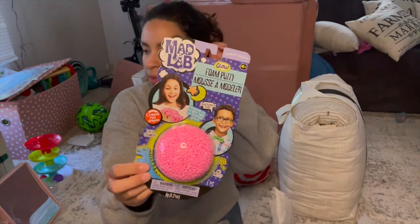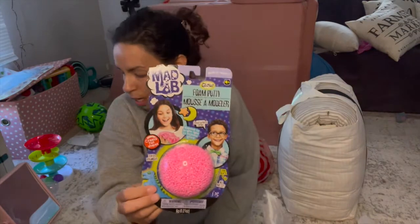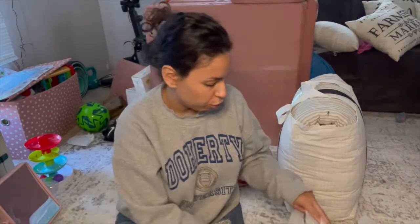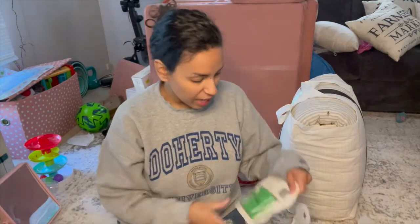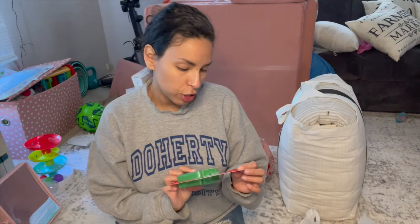And then I went to the Dollar Tree just to see what they had. And I got this as a stocking stuffer for my daughter. She's going to be 8 in February, so it's kind of up her alley around that age range. I got some tape for gifts. And then I got this really cute LED projector light.